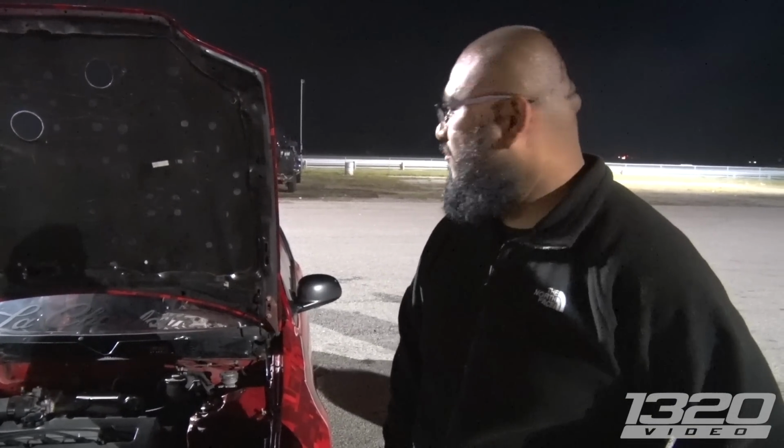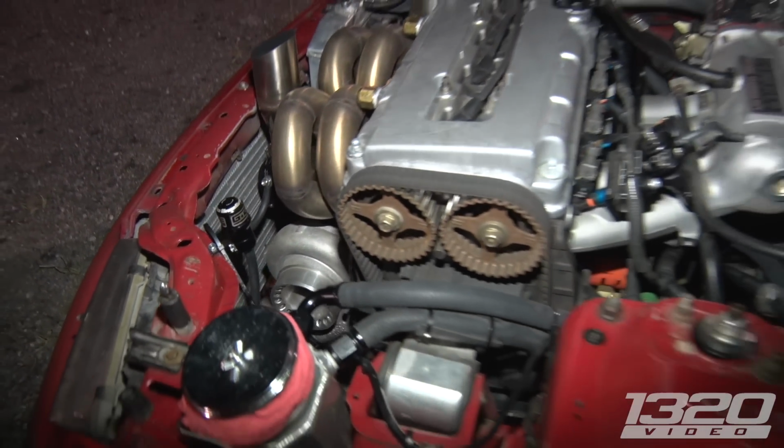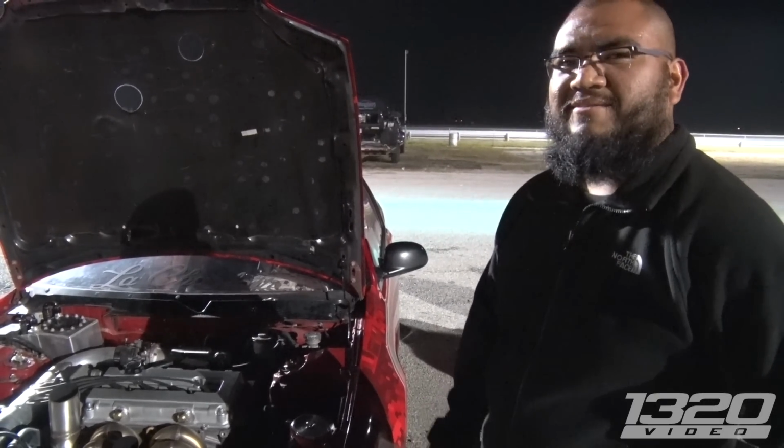No kidding. And the car weighs 1670. Oh, wow, okay, that explains it. Thing's fast. Yeah, it works. Not too much problem with traction or anything. It just hooks and goes every time. Yeah, weight helps a lot.